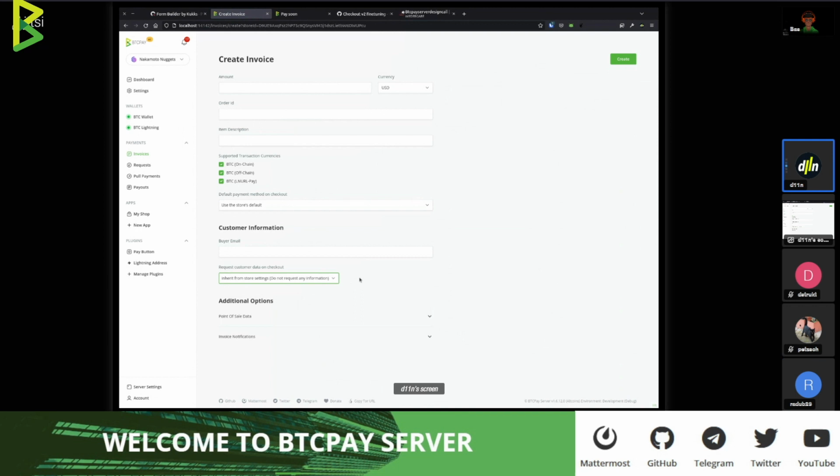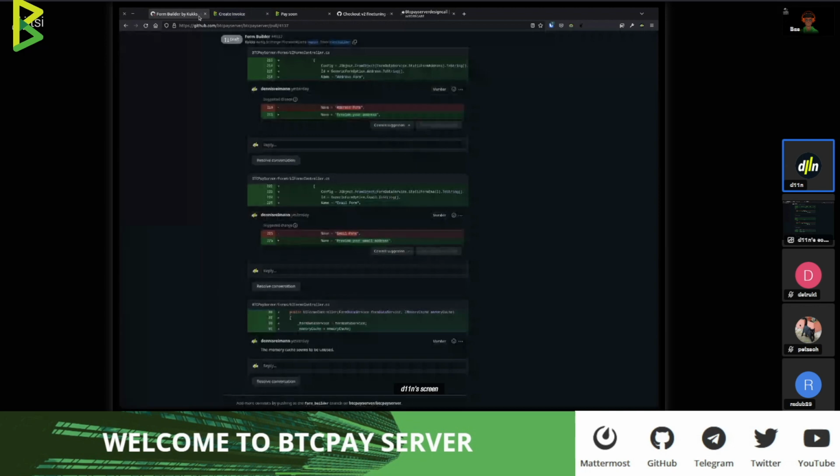Yes, exactly. So with the current state on master, where the first pull request for checkout V2 has been merged, there was still the idea that we'll integrate the forms into the checkout flow. And since then, Cooks updated his form builder branch, which he's working on in parallel right now. And he modified it so that the forms feature and the checkout view necessarily don't have to be related. So we can use them independent of each other.